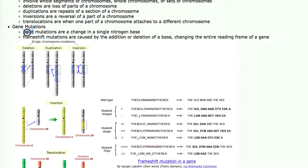If it's just a single codon of the gene, if it's just a single nucleotide, we call that a point mutation. Point mutations can be serious, but they often are silent, meaning they don't cause any problems at all. Because remember, some amino acids are represented by up to 6 different codons. So sometimes changing a nucleotide in a gene doesn't even change the genetic message being expressed in the protein.